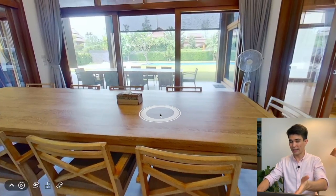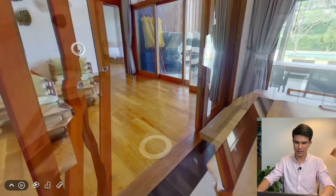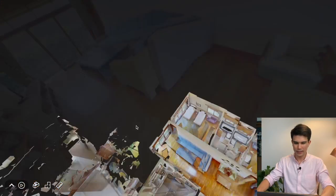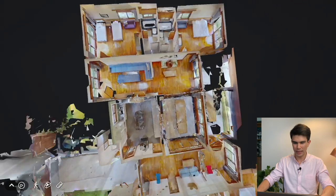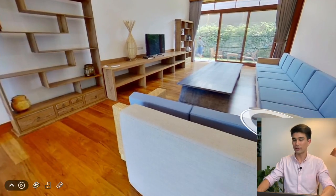Or you can eat outside. We'll get to that in a second. That looks amazing. And so you've had the guest living room here for the guests. This can be a living room for the people that live here. Okay, so you can furnish it with more comfortable couches, as we can see here.